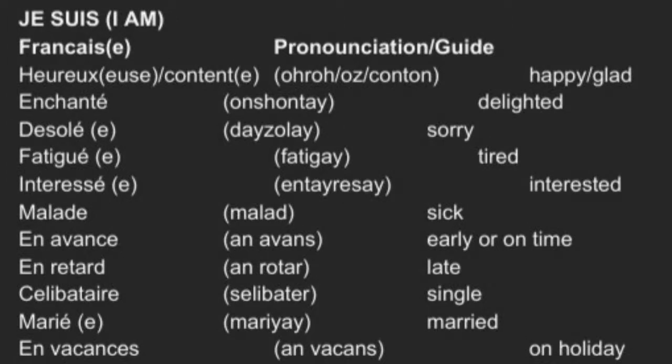Now we also have je suis désolé, I'm sorry. Je suis fatigué, I'm tired. Je suis intéressé, I'm interested. Je suis malade, maybe the person is ill. I'm ill or I'm sick. Je suis en avance, that means I am early. Je suis en retard, I'm late. We also have je suis célibataire, I'm single. Je suis marié, I'm married. Je suis en vacances, I'm on holiday.